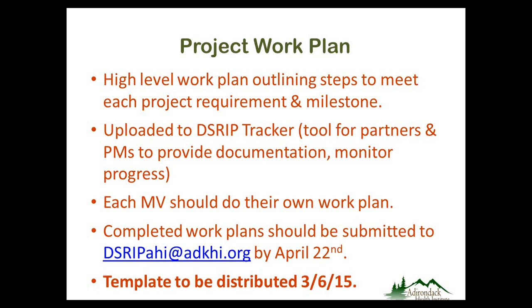Completed work plans are due at AHI on April 22nd, and the email address is shown on your screen for how to submit those work plans. The work plans will follow a template that is simply the project with a space for you to put in the steps that get you towards those requirements and milestones, as well as the target date. For Medical Village, the template will be distributed March 6th.